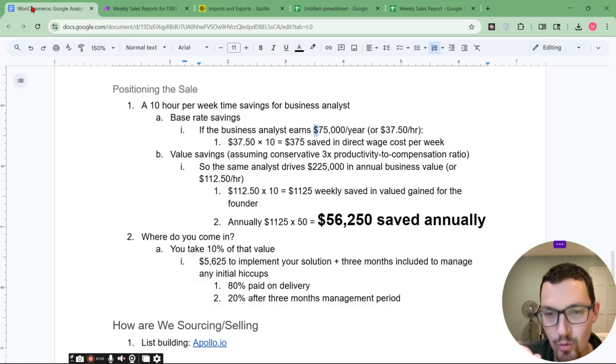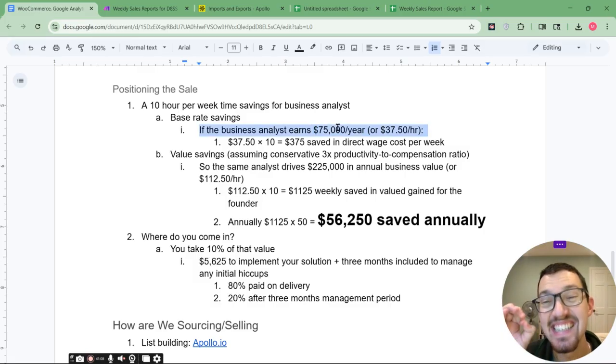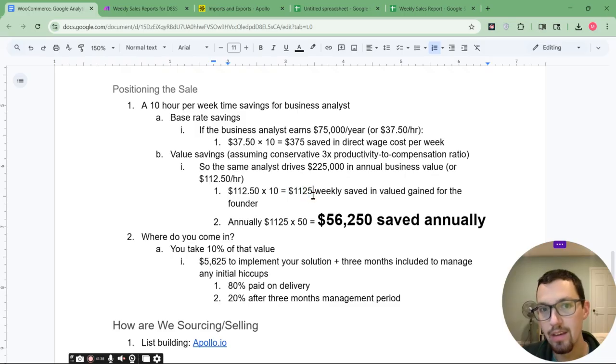So if this is real for this business, if they really pay a business analyst $75,000 a year or $37.50 an hour, which is not unreasonable, right? If this is a successful e-commerce business that uses WooCommerce to run their store, maybe it's Shopify, right? Maybe it's not WooCommerce, but again, we're searching for WooCommerce businesses in Apollo, so we're assuming they're using WooCommerce. We're assuming that data is correct. And then all of a sudden, we've thought this through and we said, okay, this is what they're paying, but this is really the value they're getting every week. Then we might consider, okay, maybe they're only getting 8 hours out of this a week, or maybe it's 5, right? Maybe they just don't do that much analysis. And then we'll have to adjust this number accordingly.